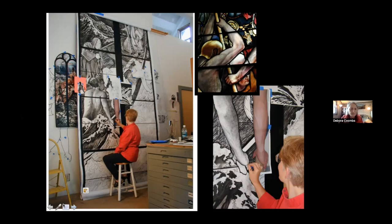It's in New York City, it's Marble Collegiate Church. I worked with Rambush Studios. Thank you for this fantastic opportunity that they gave me. I made two windows with them for this church in Manhattan. You can see it, it's there forever.